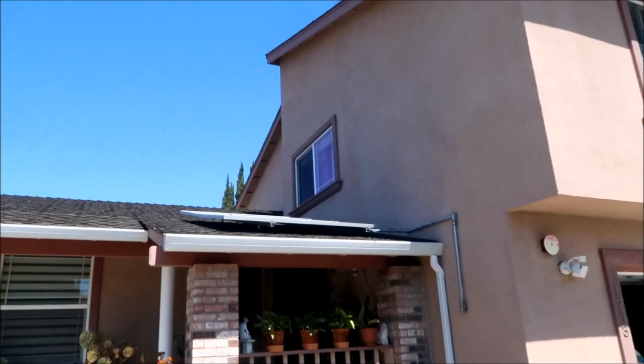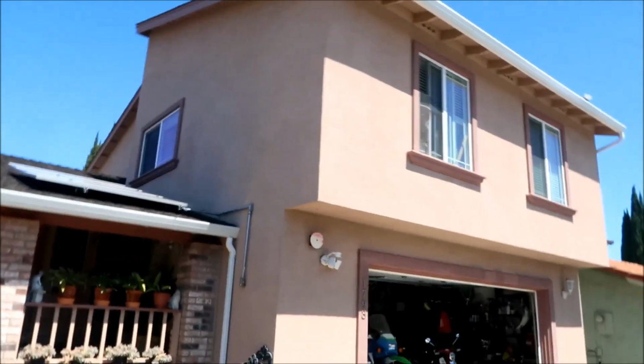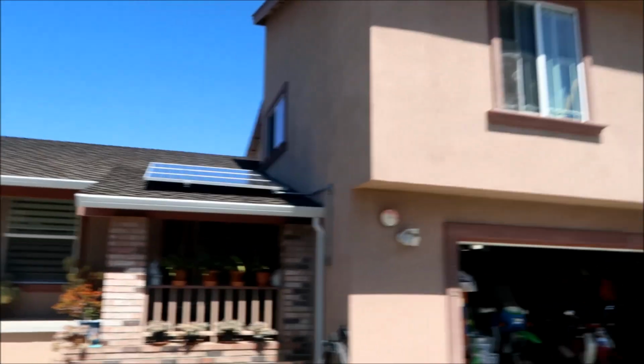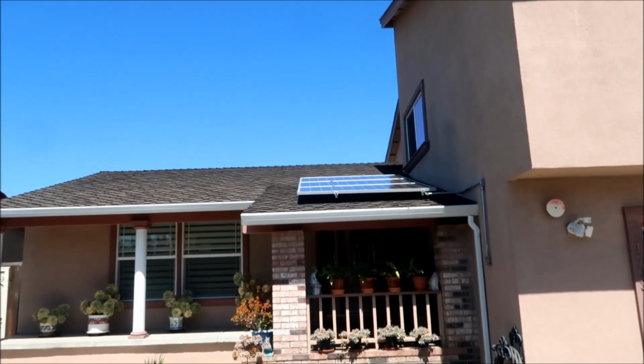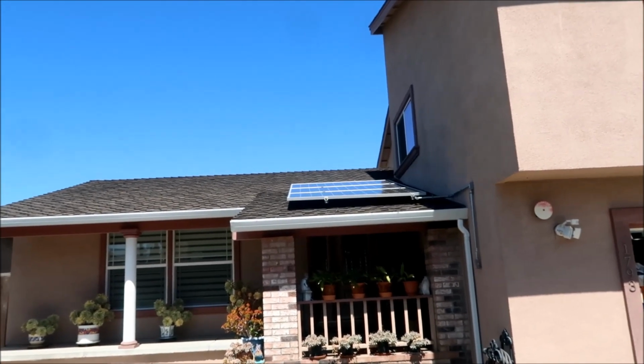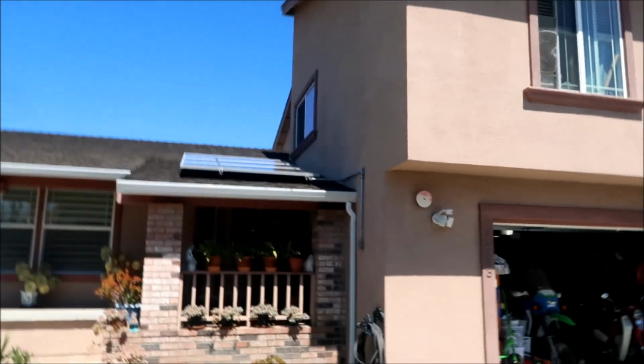The sad thing is, I can't move a house, you know. If it was a tree or something, yeah, you could probably cut the tree down. But a house, you can't do anything about it, man. A wall, yeah, look at that. It's pretty much like 98% of the panel is in the sun right now.